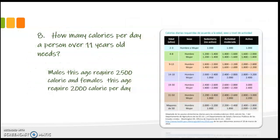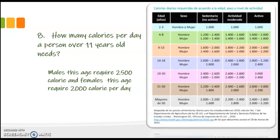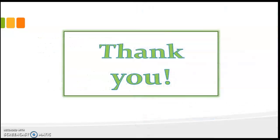how many calories per day a person over 11 years old needs. Males this age require 2,500 calories, and females this age require 2,000 calories per day. Thank you.